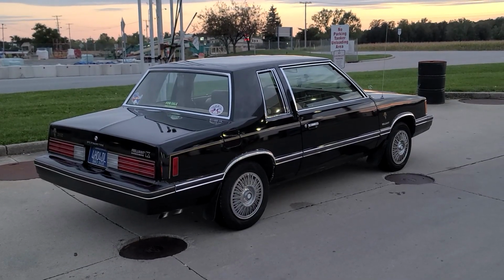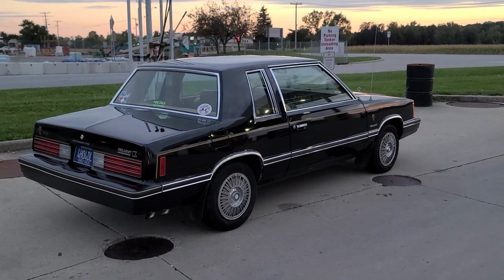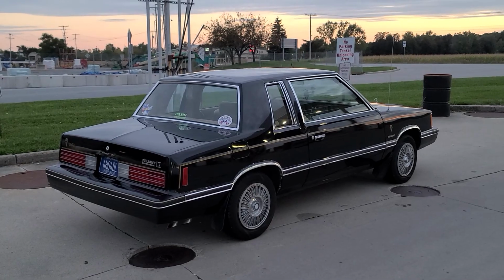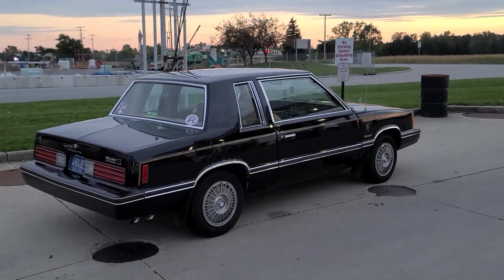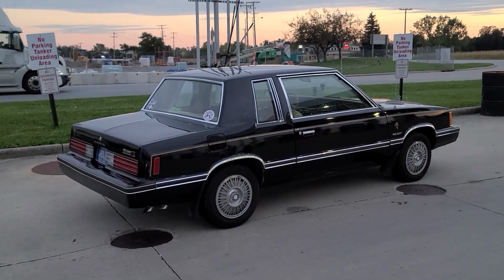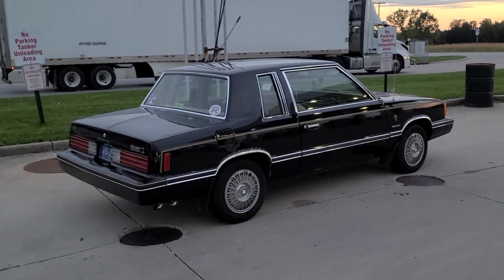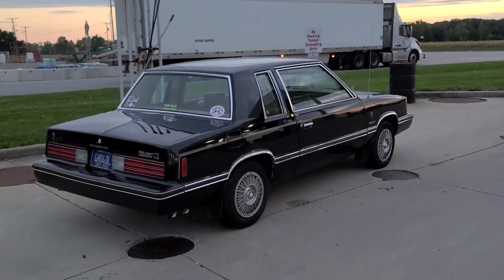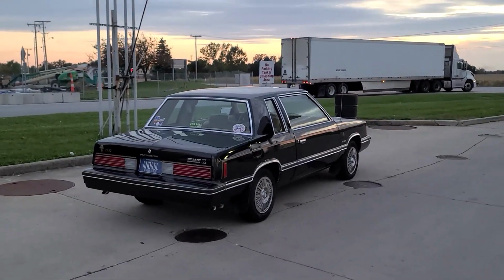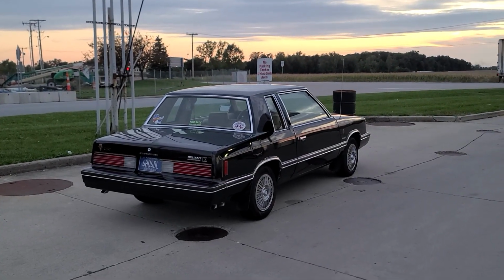Now, in a weird twist of fate, without this car, Chrysler wouldn't be here today. Mopar wouldn't be here today. Hellcats, Scat Packs, Challengers and Chargers, they kind of owe their legacy to this car, because this is the car and the platform, the Dodge Aries K and the Plymouth Reliant K, that saved Chrysler Corporation with Lee Iacocca.